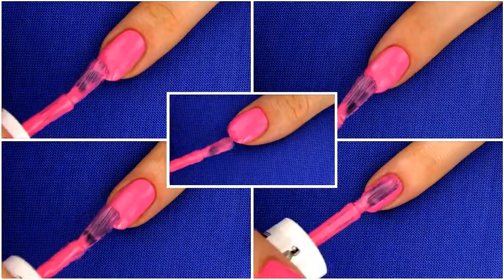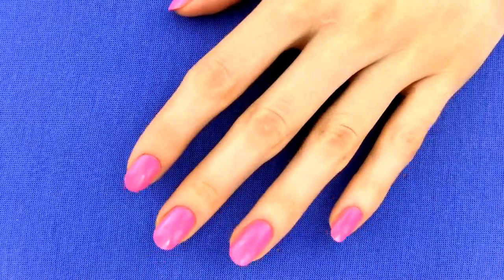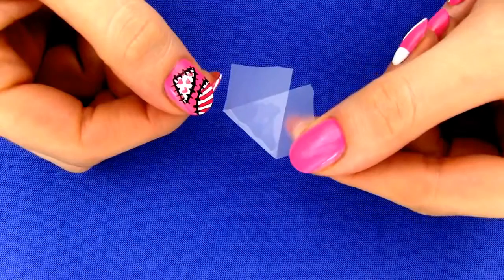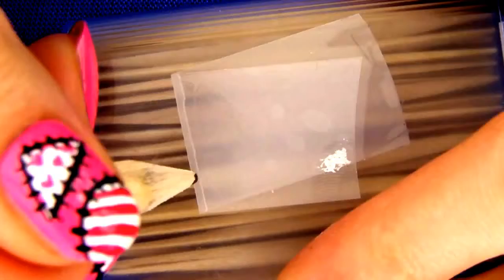Now we need to draw on different shapes, which will be our stitched patches on the nails. For example, I will make hearts, squares, triangles and circles. I think the easiest way to make a perfect heart and triangle shape is using a tape. Fold a piece of tape in half and draw on half of a heart shape or half of a triangle.